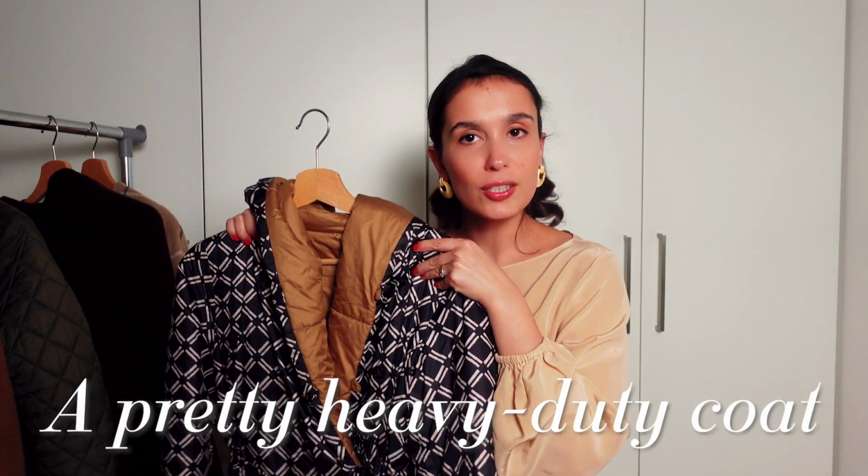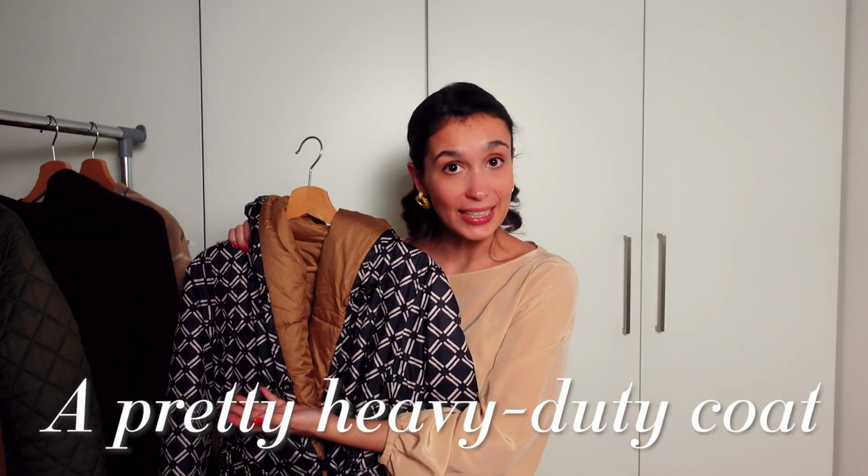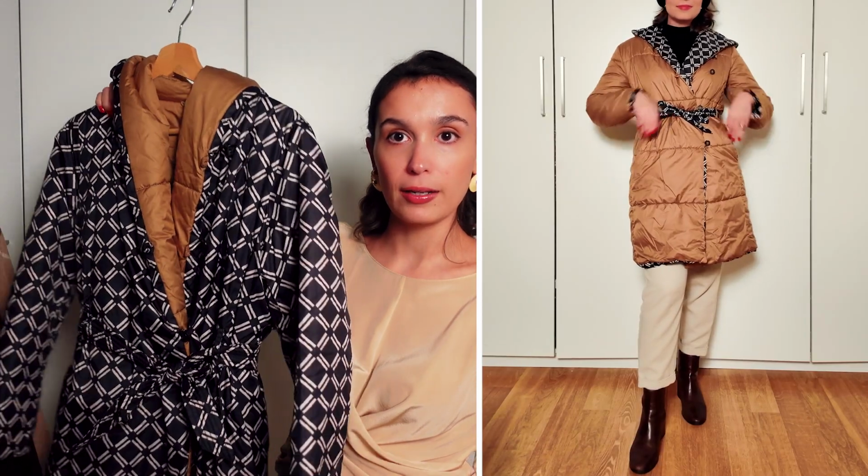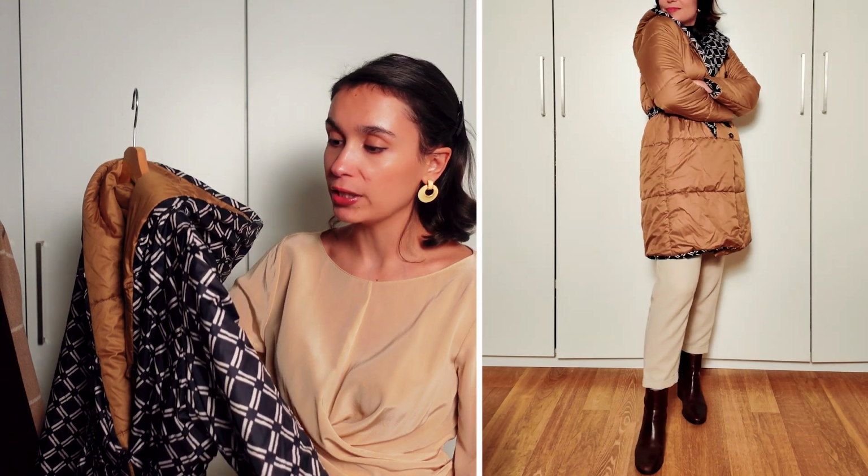Number 4 is a practical yet pretty heavy duty coat. This is the heaviest coat that I own. It keeps me warm every winter. It's not as heavy as it could be, but I don't need it. If you live in a place that has even lower temperatures than northern Italy, by all means try and find something in a better material, maybe something that is thermal controlled, something in a down.